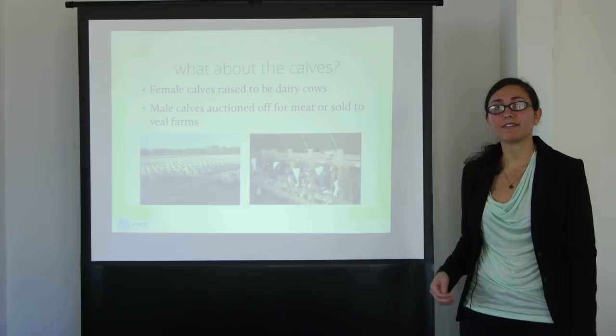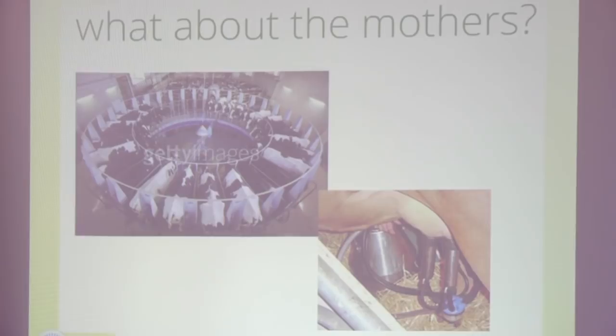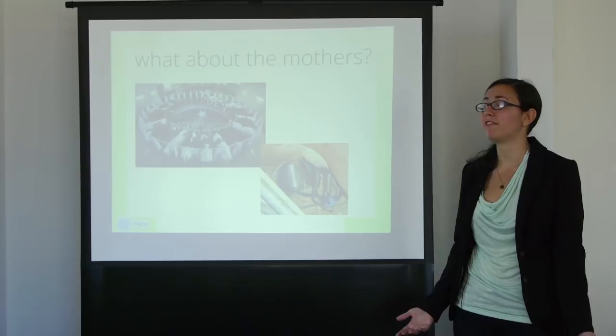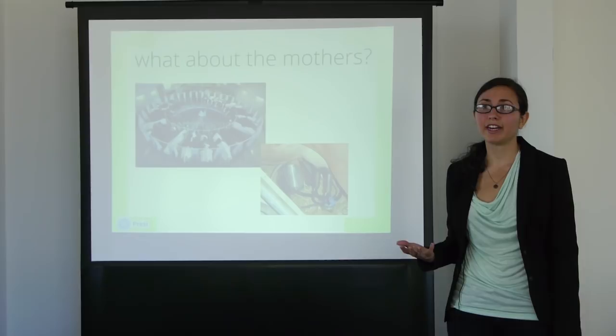So once Sadie's calves were taken away from her, she was hooked up to a machine that took her milk 3 times a day, the milk that was intended for her calf. After 10 to 12 months of being milked like this, she was again artificially impregnated, her calf was again taken from her, and she's again milked 3 times a day.